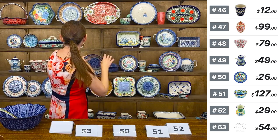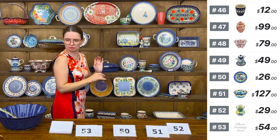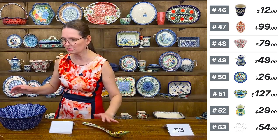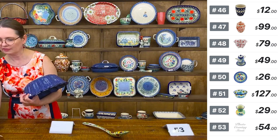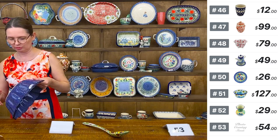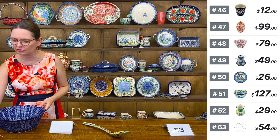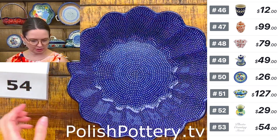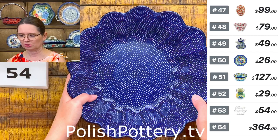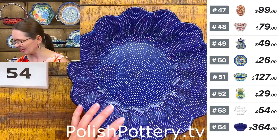Next pieces, we have two. They are super pretty. So let's start with the 1123 Unicat. Beautiful bowl. Only one available. This is number 54. Come on, I pressed the button. Why is it not showing? Okay, now it's showing.